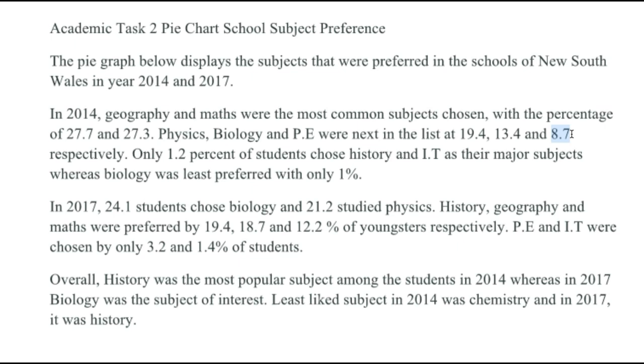Physics, biology, and PE were next in the list at 19.4, 13.4, and 8.7 respectively. Yeah, so now compare that to: we're next in the list at almost 20%, around 13%, and almost 10% respectively. Yeah, so see if you can use those fancy sentences in the next one.